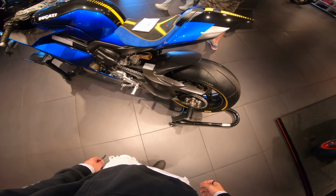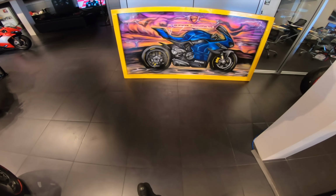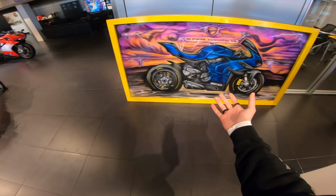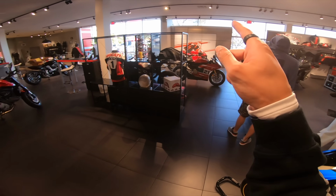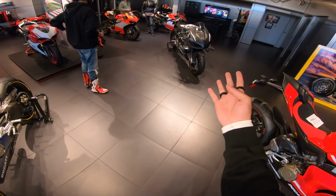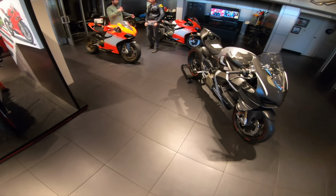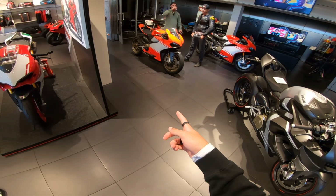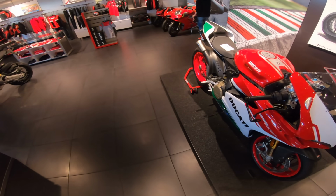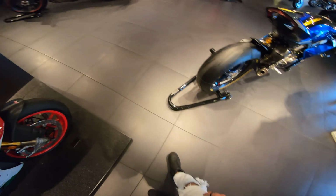This thing looks crazy. This is way too much to look at. This is so beautiful. Imagine having a portrait of your $140,000 bike in your home. So you have 1, 2 red ones, 3 the blue one, 4 a full carbon black one. I mean, they're all full carbon, but the black one. You have 1199, 1299. Woo! That is insane. 1299 final edition.